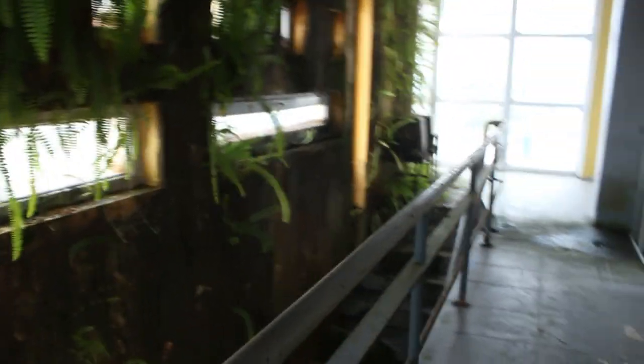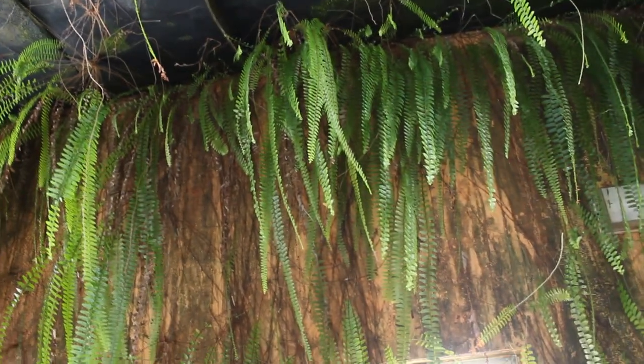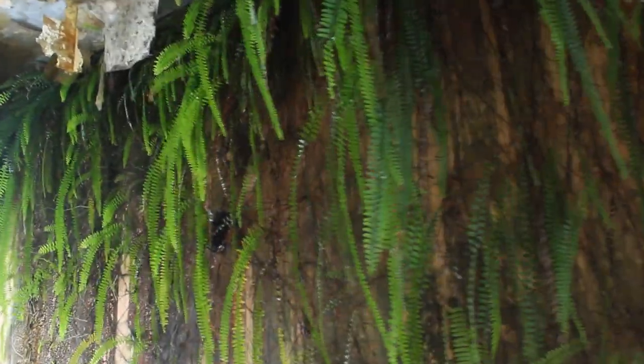Oh my god, I love this room. Oh my god. Look at this. Oh, this is so perfect for pictures. This looks so natural. Like they put those plants in here, but it's actually not. Oh my god! Look how these things are growing inside. This is really cool. Was not expecting this. This is gonna be perfect for pictures.